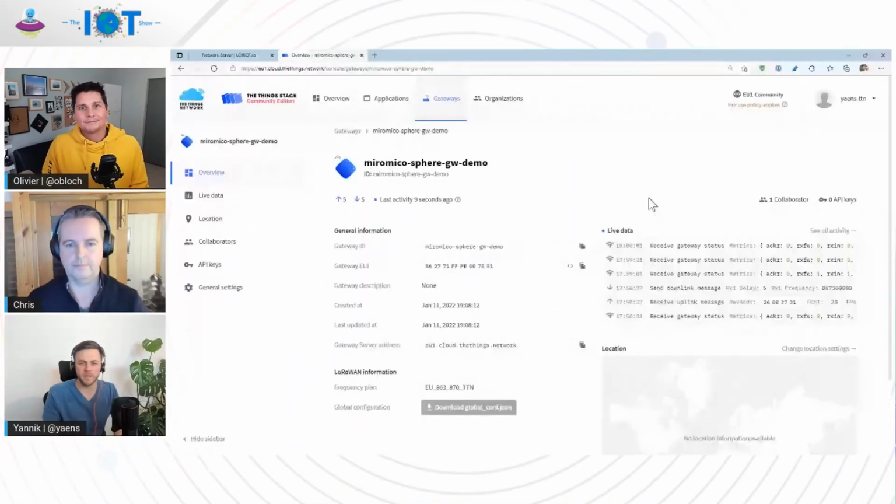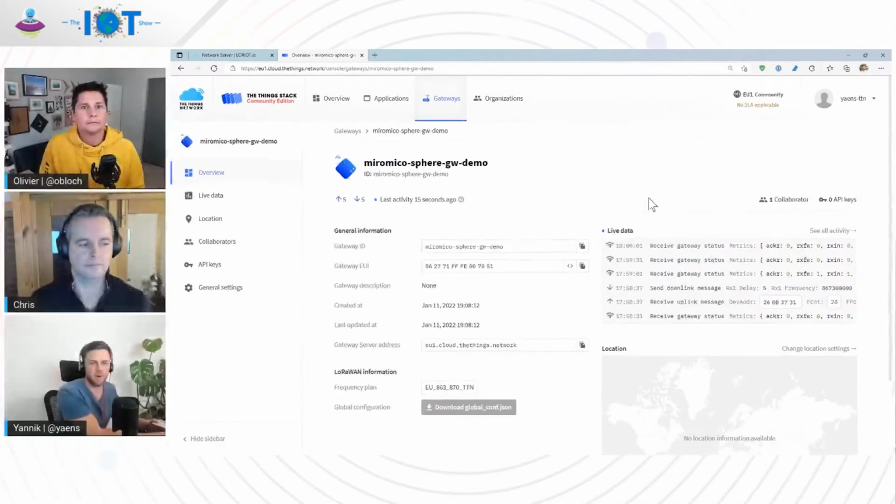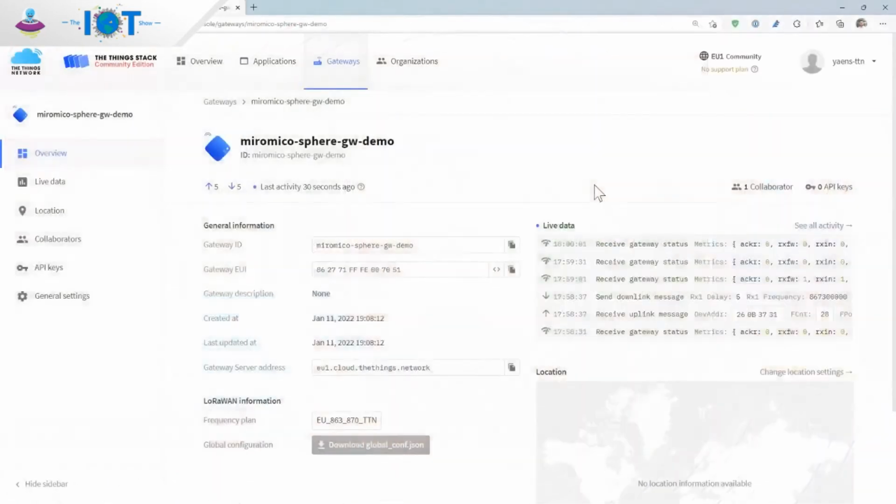So how about we look at a little demo here? Sure. Maybe before entering the demo, I wanted to show you our beauty here. I got one of these LoRaWAN gateways on my desk. Right from our partner Mirumiko. You can see the Sphere enhanced Miro Edge gateway.